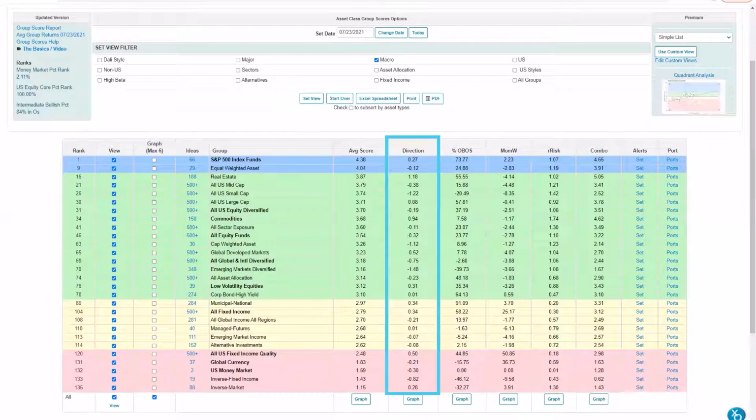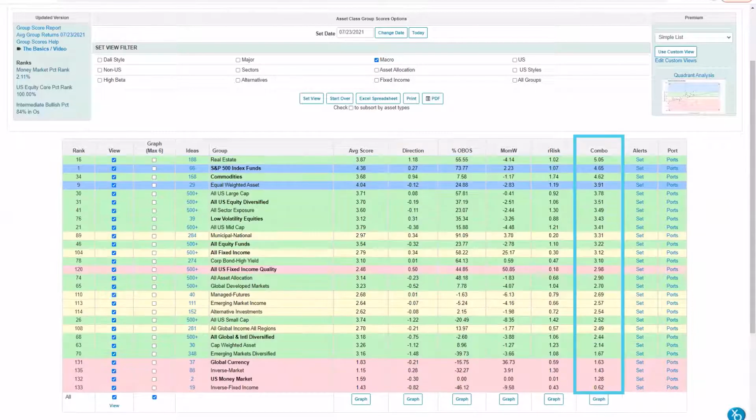Another data point to pay attention to is the score direction, which measures how much a group's score has changed from its high or low in the last 6 months. A positive score indicating improvement in its score over the last 6 months, and a negative score indicating a reduction in its score over the last 6 months. You can also use the combo column, which adds together the average score and score direction, to view those groups that are exhibiting relative strength and continuing to improve.